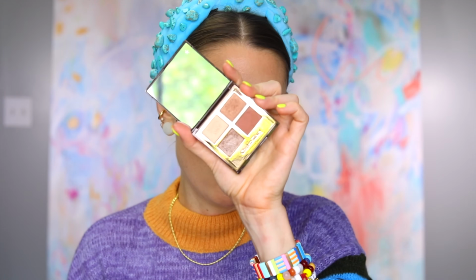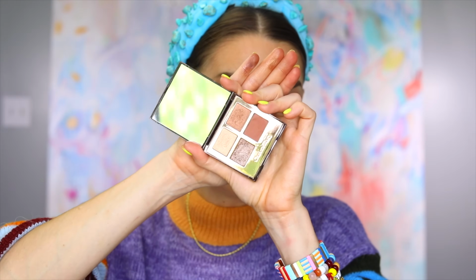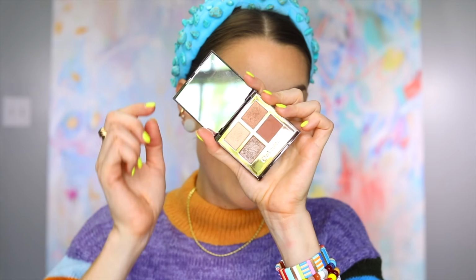When I use her quad, I find that it's actually kind of hard to get drama, because that's actually the deepest shade in the whole quad, was that color. So that's actually your shadow builder. And then let's just watch all of it, obviously.